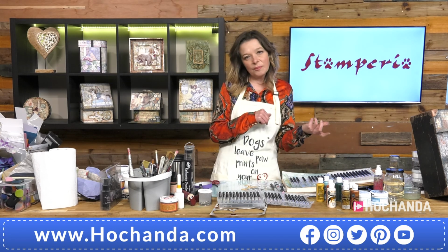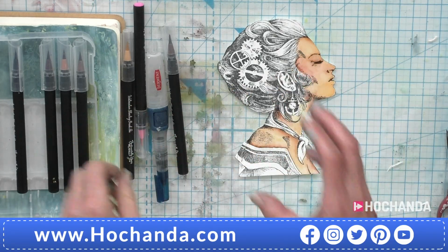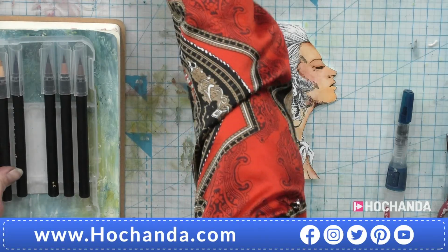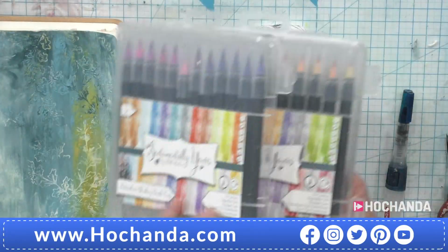The one I did in the book, I actually coloured in with my ink pads. So there's loads of ways you can colour it in. I kind of want to mess about with more colour on her face, but just because of time, I'm not going to faff too much. So whilst she's drying a little bit, I'll just move those out of my way.